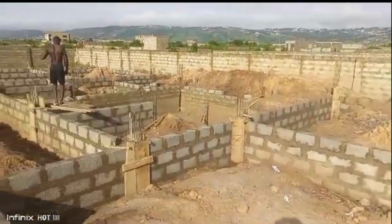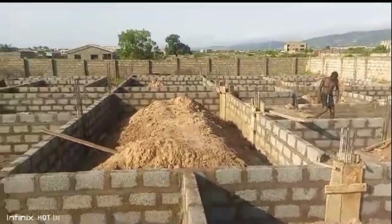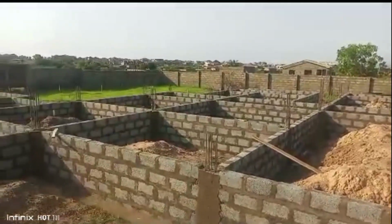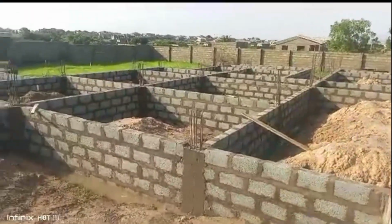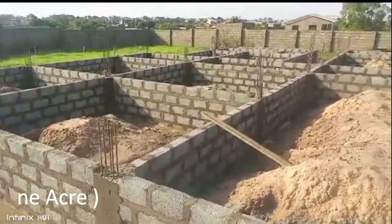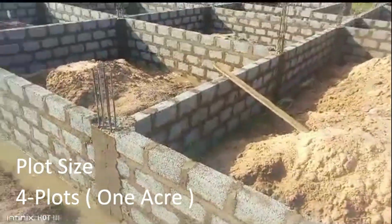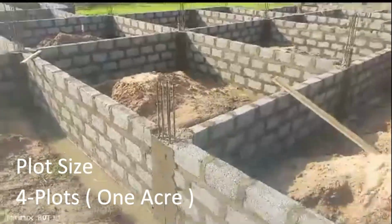So here we finish with the pillar casting. Again, we had a heavy downpour. All these were done last year, last year December we were done with this. My team, we move very fast. If there's no obstacle, we move very fast. You can see water sitting somewhere. We're gonna do all of that.